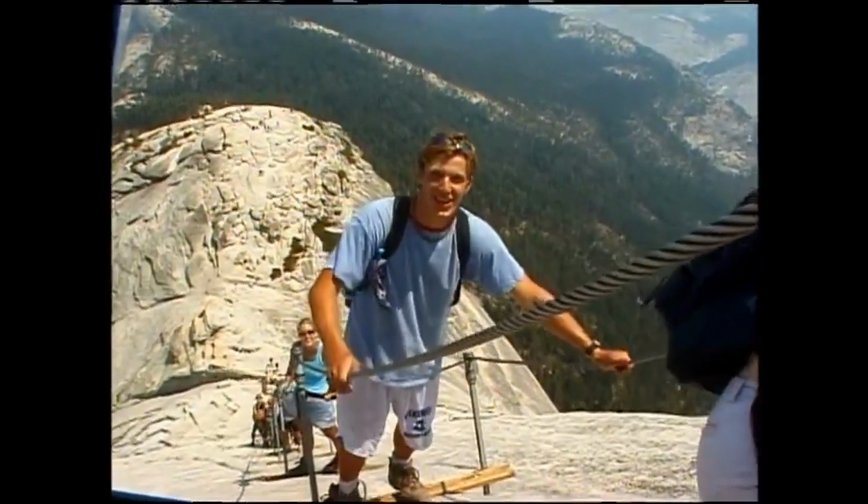We love that. Here we are. Wave to Mom. Hi, Mom. Hi, Mom. Here's a guy celebrating his 70th birthday, hanging onto the cable of Half Dome. What's the deal? Well, my dad did it on his 70th, so I'm up here doing it on my 70th. So this is the family tradition. Hopefully it's going to start, yes.